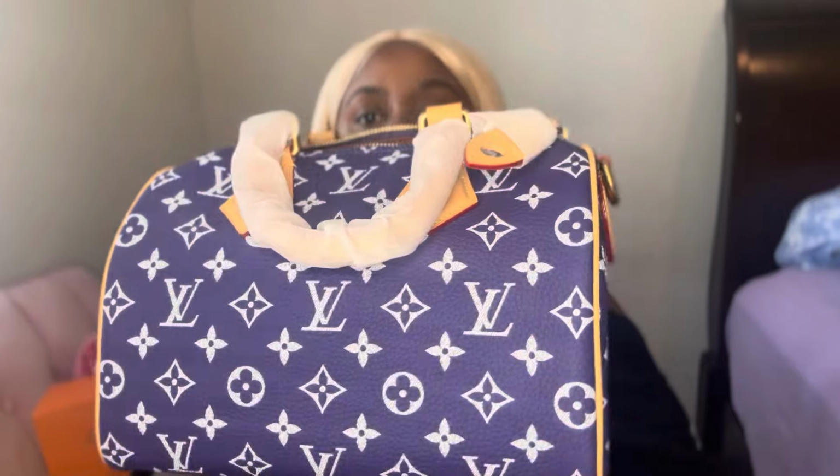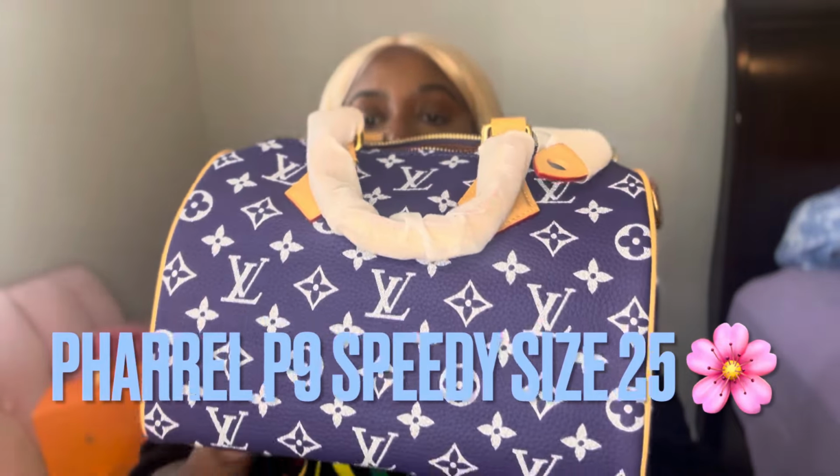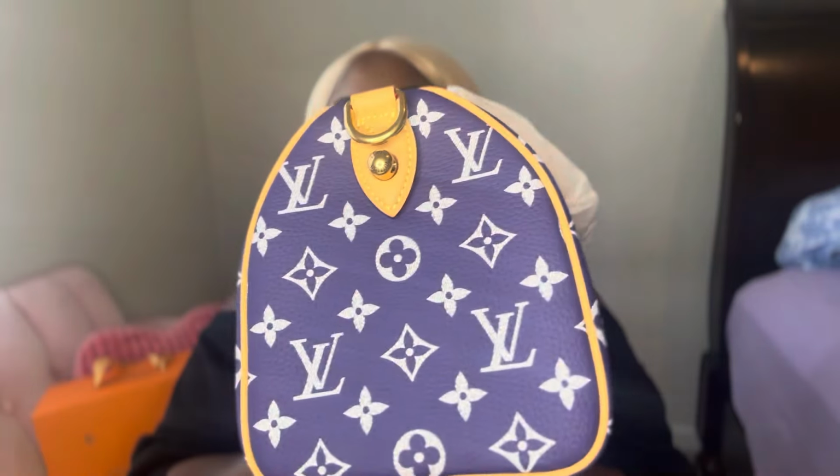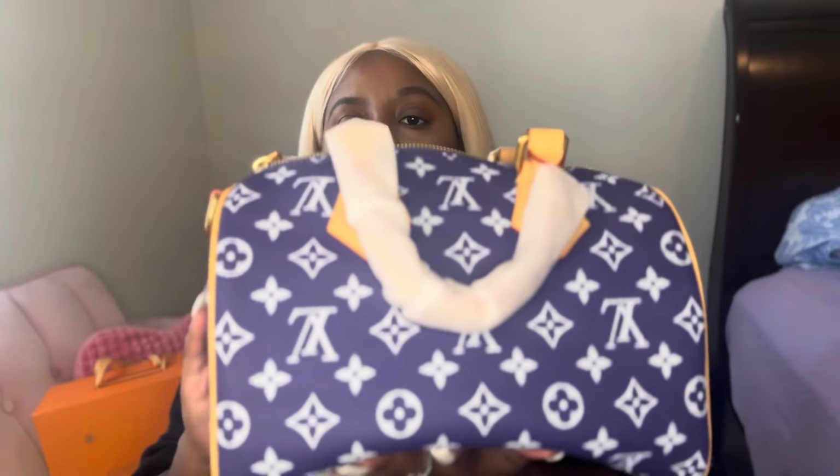So when you pull out the bag, can you guys guess the color that I chose? And of course, they did such a fantastic job with the coloring, with the embroidery and everything. And of course, sneak peek. And this is the ever so gorgeous P9 LV Speedy, and this color I believe is the amethyst.